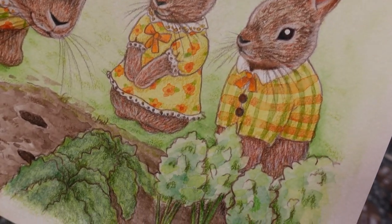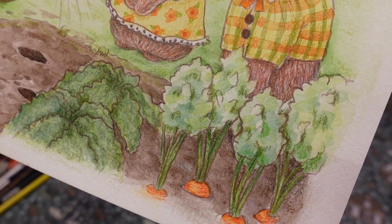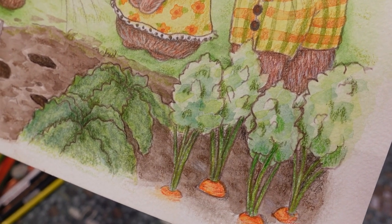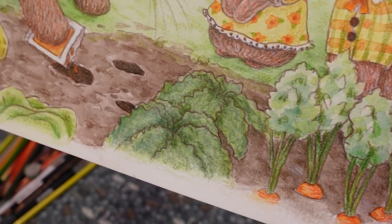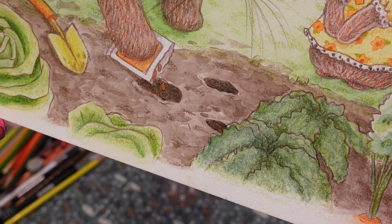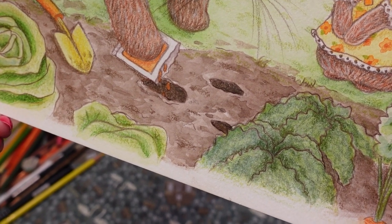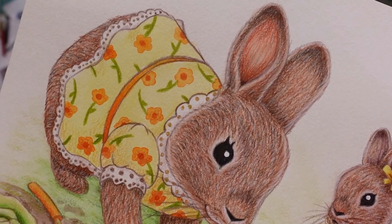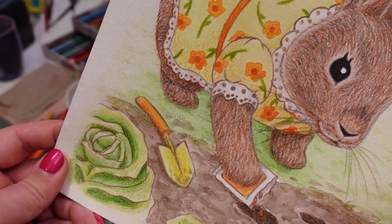With some of the greens, like the carrots for example, I didn't want to add too much pencil because I liked the way the watercolor looked and didn't want to cover it up too much, so I left a lot of that. And same with the dirt over here, I had pretty nice looking texture with the watercolor, so I didn't add much. A lot of other areas were just solid with the watercolor, so I added more pencil. But yeah, look at it.